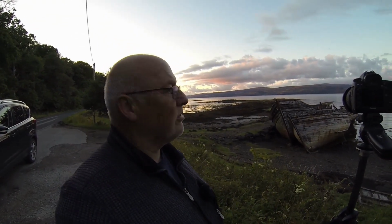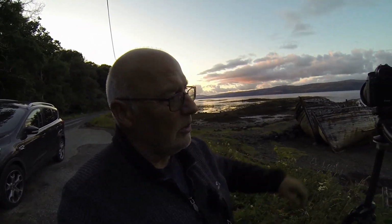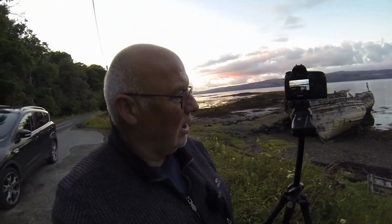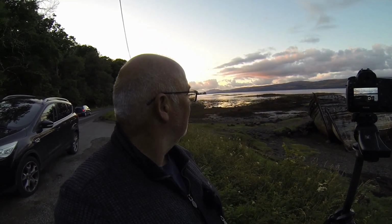I'm going to take another photograph now, so it's looking beautiful. Some beautiful orange coming in the water now, which I don't think I've quite got on the camera. Let me have a look. A little tiny bit, but not much. So I'll take a couple more shots and hopefully we're going to catch something.